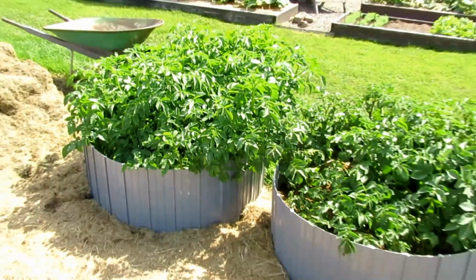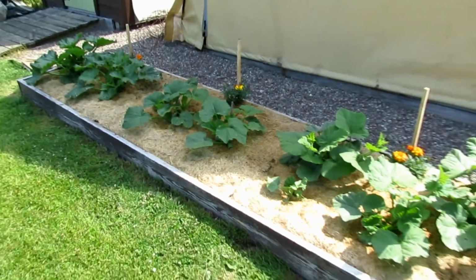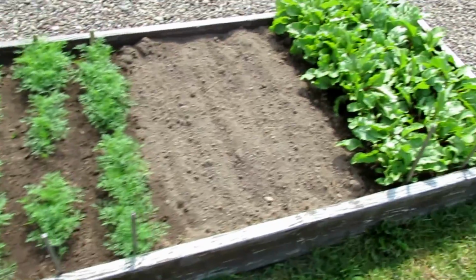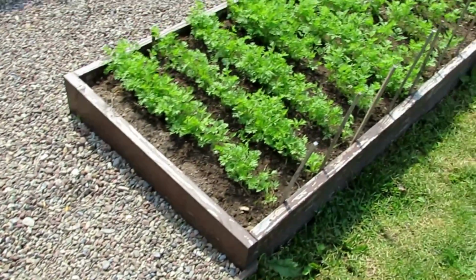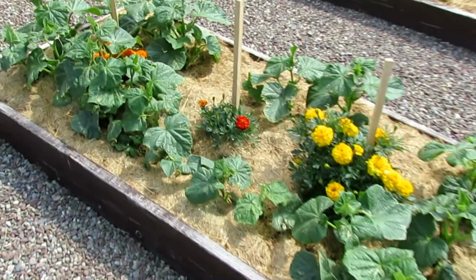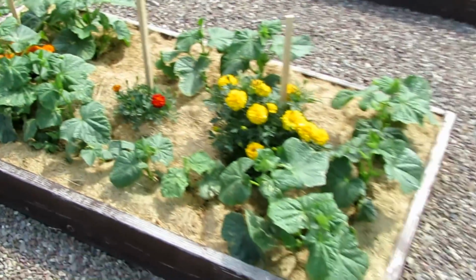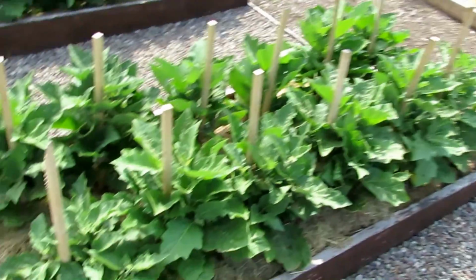Here's some red potatoes and some purple potatoes that I grew in some tubs. They're looking good. Then if you go down by the boxes, the first one has some squash in it. The next one has dill, and then here's some beets, and there's like 3 different varieties of carrots in that one. These are the Boston pickling cukes.